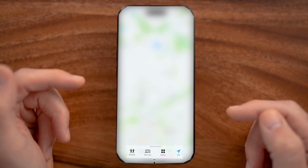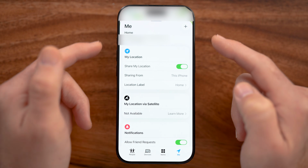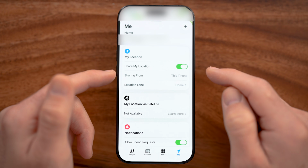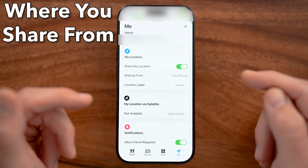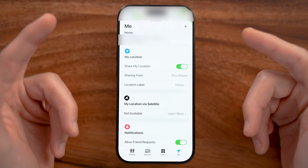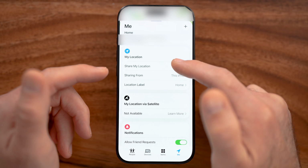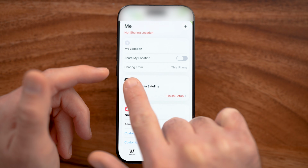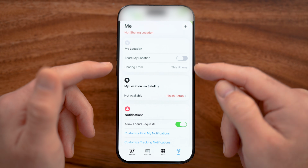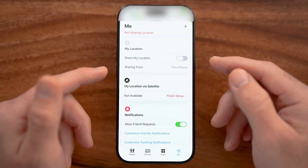So open up the Find My app and you'll be able to see at the bottom right is me. Now you can see it tracks my location and it says share my location. You want to leave this on, but the key is where you're sharing your location from. In this case, I'm sharing it from this iPhone. If you have another iPad or another Mac or another iPhone, essentially what you're going to do is turn off sharing your location on this device, but you're going to turn it on the other device. Essentially, share your location from your iPad or your Mac computer or any other device.